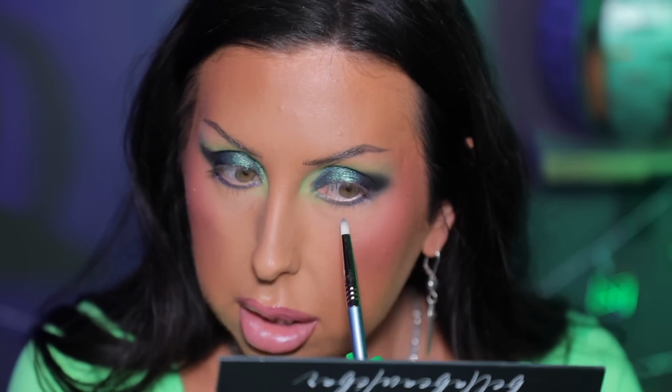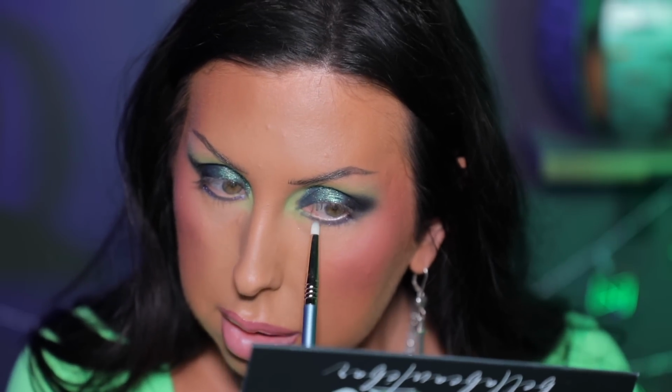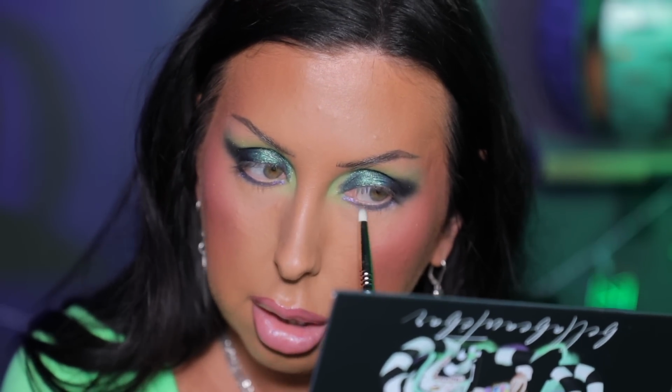I was kind of leaning towards keeping the inner corner matte, but I don't think I will. I'm feeling all the sparkle that we have going on. I'm just having so much fun with this. I'm having so much fun with this palette. Okay, I feel like we need a sparkly inner corner. I just feel like it needs to happen.